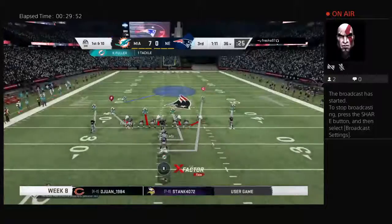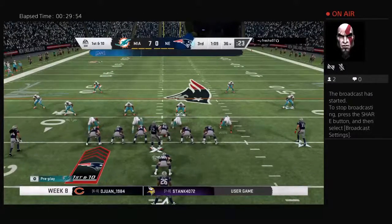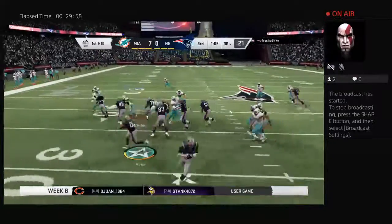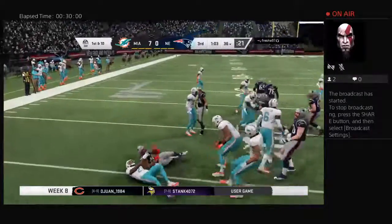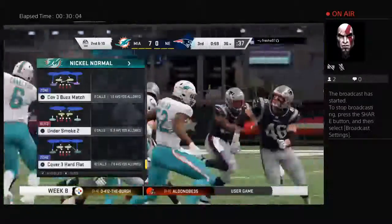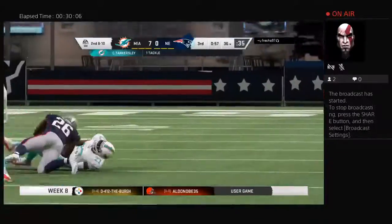At this stage of the game, the run-pass numbers are a little bit out of whack because most of their yardage has come through the air. But in a sense, that just sets things up for big runs like that because the defense might be a little bit off balance. They pick up another first down with that run. Cordray Tankersley on the stop defensively.